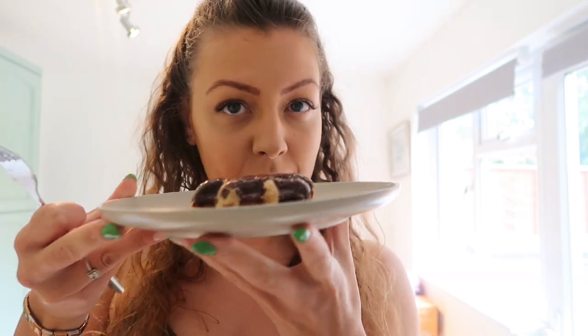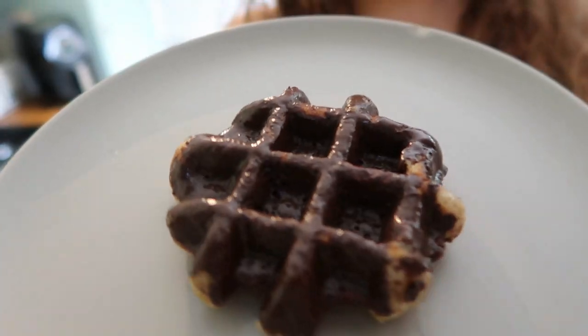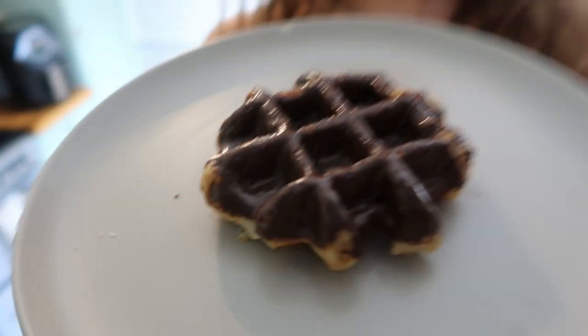30 seconds is up, and I've got a lovely smelling chocolate waffle. I don't think the camera's really giving it justice. To be fair, it doesn't actually look amazing, but I think the smell of it is better than the look of it. So let's give it a try. It smells very sickly, so I think you probably only will need one.